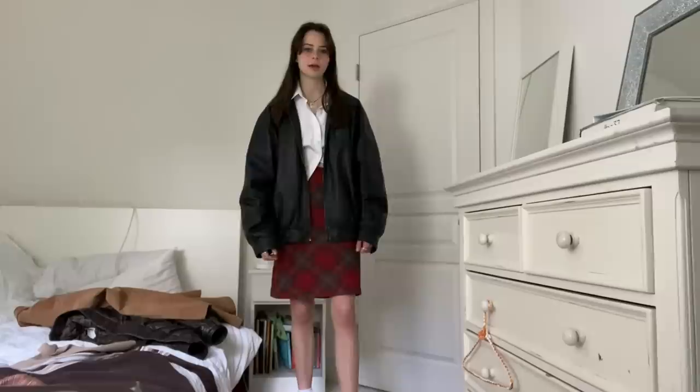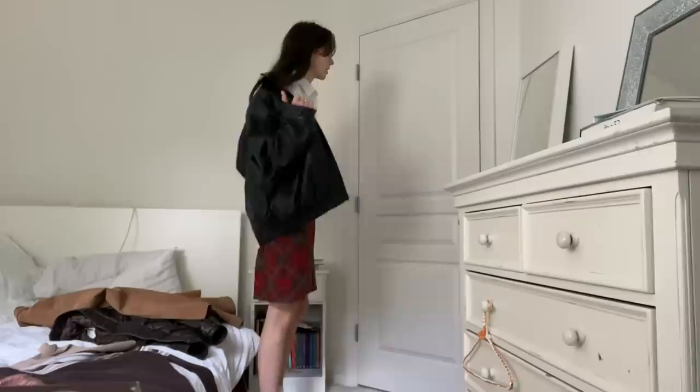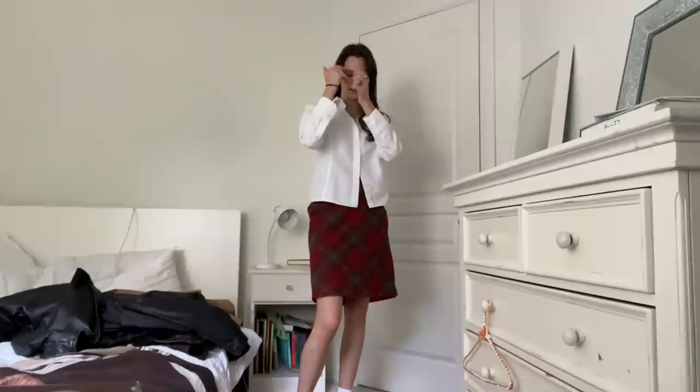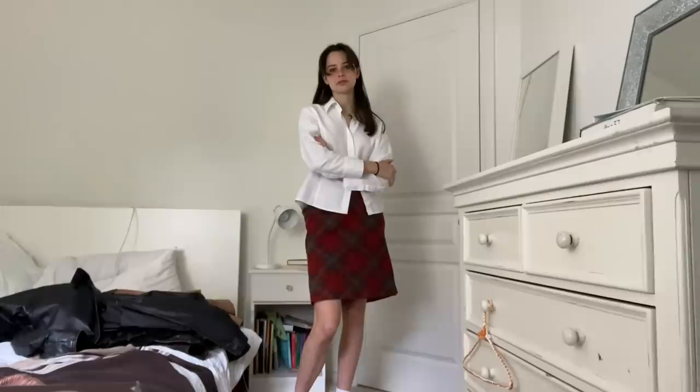Okay, leather jacket, thrifted. Tag says Birks Bay. Skirt, thrifted. Tag says Esprit. I'm going to check what the tag of the button-up says. Yeah, you can see my little knot here because it's not a very fitted button-up. This is thrifted, but the tag says Talbots, I don't know how to pronounce it. But white button-ups can be found at any thrift store, and I mean any thrift store. They are so easy to find. Now I'm going to show you guys the next outfit.